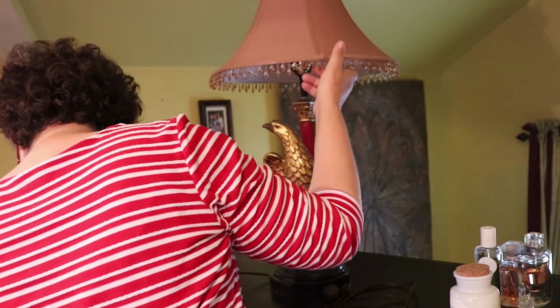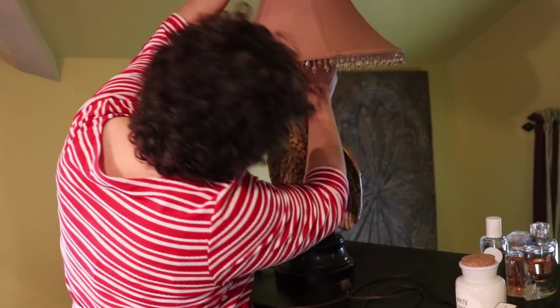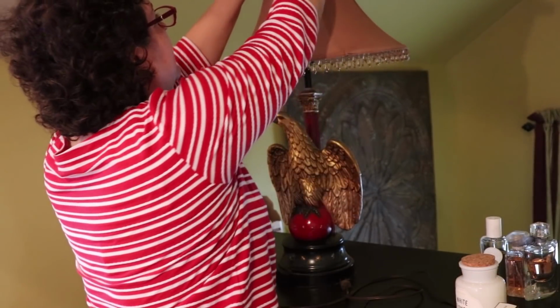Well, it's not too bad. It's not ideal, but it's better. I wish I had one even shorter. Not working out. So I'm going to keep it this way.